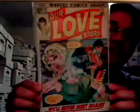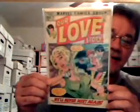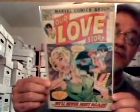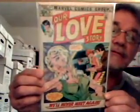And for my buddies Chris and Tom, Hippie and Monster Maniac, Our Love Story, number 14. Yeah, guys, I just love torturing you with this stuff. But you gotta admit, this is some great John Romita artwork on the cover. And a great picture frame. Really nice grade, too. I think I found this in the $3 box, believe it or not. So, very cool.